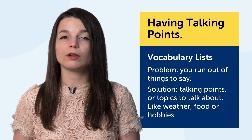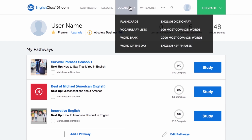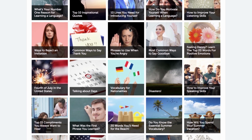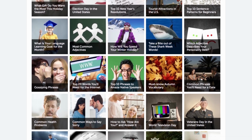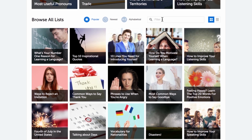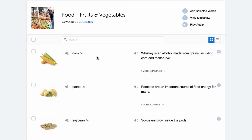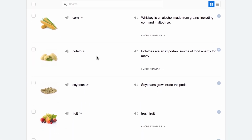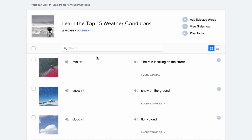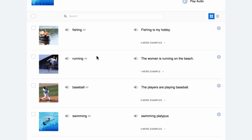So, how do you build a list of talking points? Use our free vocab lists. Our vocab lists give you all of the relevant words and phrases for specific topics: sports, travel, food, hobbies, holidays, daily routines. If you want to talk about food, pull up the relevant vocab lists and you'll quickly learn all the necessary words, phrases, and questions. Now you can use food as a talking point in a conversation. Then you can jump over to weather or sports. The more talking points you have, the more you'll be able to speak.